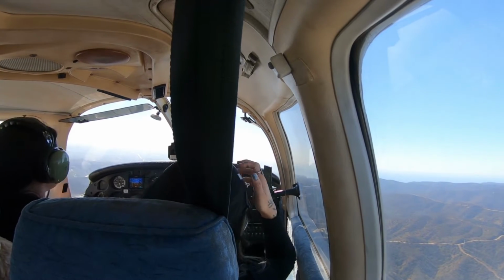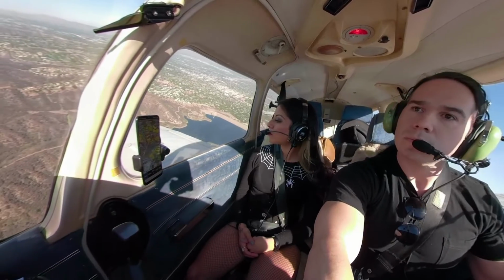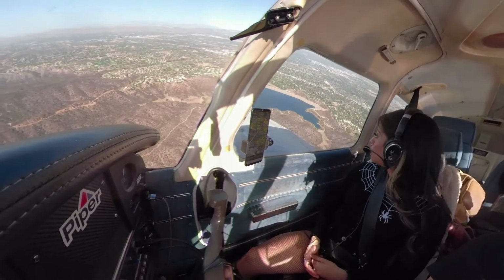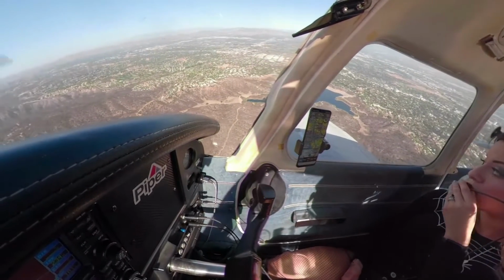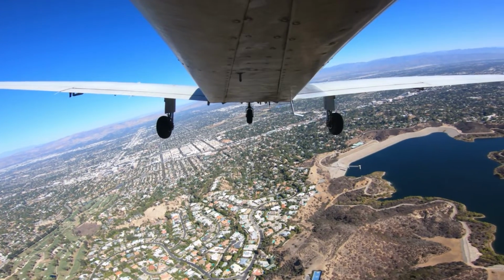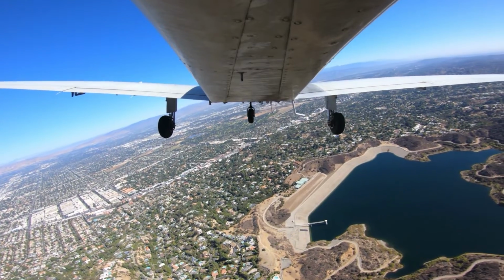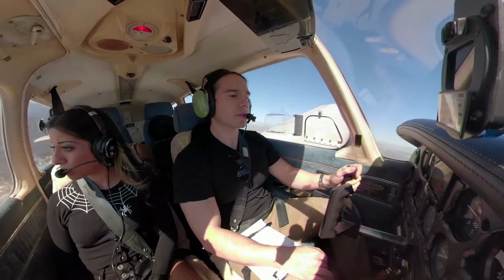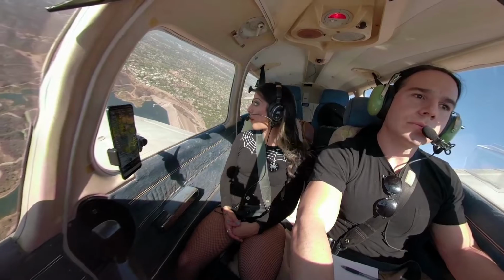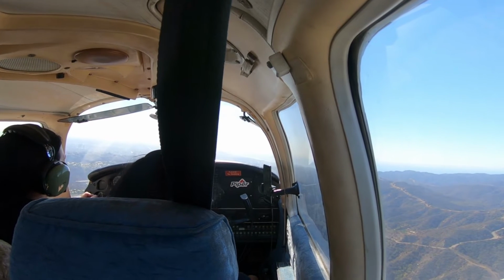Turkey 215, make one right 270 turn, please, for traffic. One right 270 for traffic, 015. Turkey 015, once you're south of Messina Reservoir, you can resume your own navigation, contact SoCal 124.6, safe flight, sorry for the tour. Okay, once I'm south of the reservoir, resume own navigation, I'll contact SoCal, no problem at all, thanks for the departure.